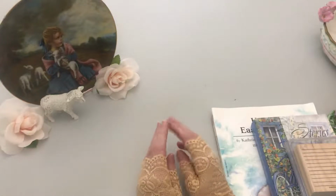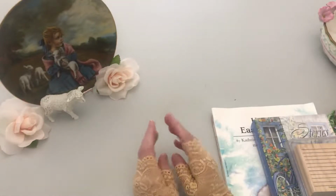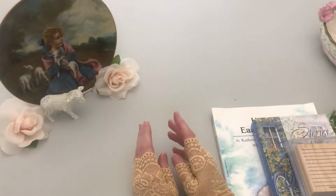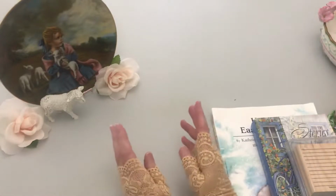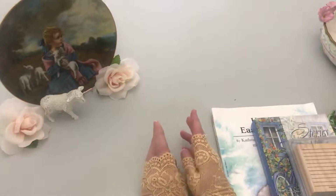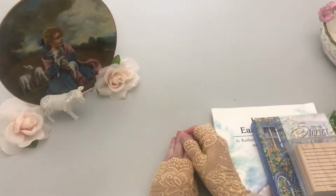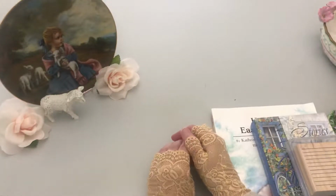This is a thrift store haul over a number of several weeks. And remember, if I go on a Wednesday to a certain one, I can get a 10% discount on top of that. So the first thing I wanted to show you is this plate that I got with the little girl holding the lamb and the other two lambs here.